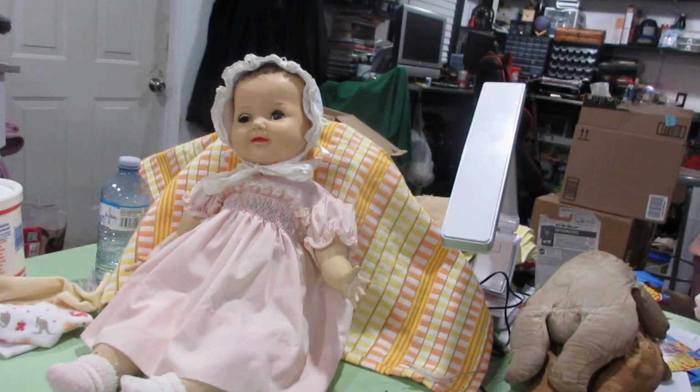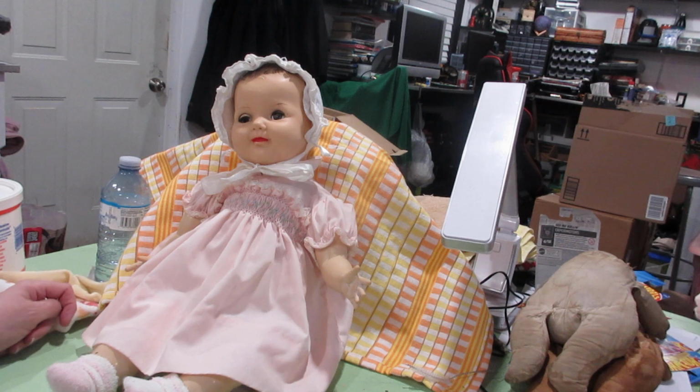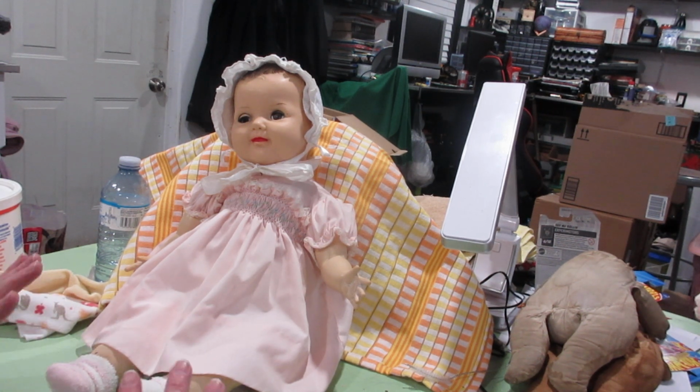Now, she's a Reliable doll from, I would say, the mid-50s to the 60s, somewhere in there. I would say late 50s, early 60s. That's when she came out, just by her materials, her early vinyl and everything. Now, I have left her alone for quite some time. I have her in a crib in my house with a bunch of other dolls. They just sit up proudly in the crib. But I haven't done anything to her since that day I fixed her up. I've just left her alone.